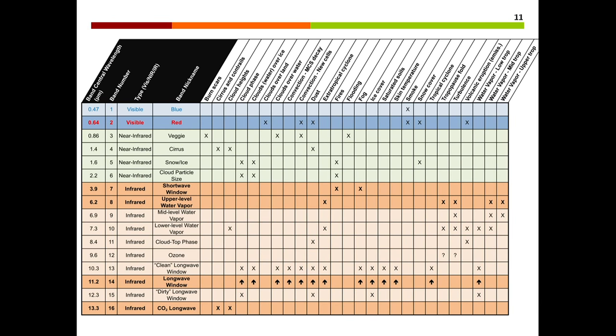This is a matrix that we've been putting together. If you have some kind of phenomena that you're looking for, so for example, dust or burn scars or smoke or snow cover, what channel do you use? There are 16 different channels, and this is just a recommendation. If I'm looking at burn scars, what channel do I use? You use the veggie channel, the 0.86 microns, because it's very sensitive to how green the surface is. If you have vegetation, the veggie band is very reflective. If you don't, it's not as reflective.